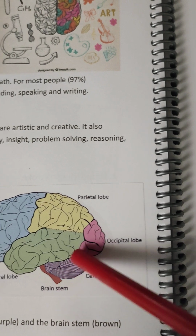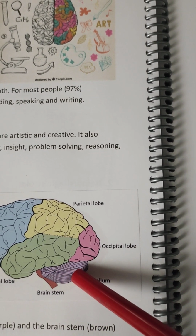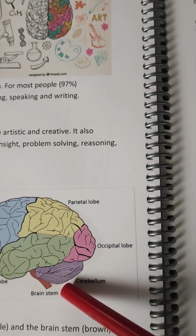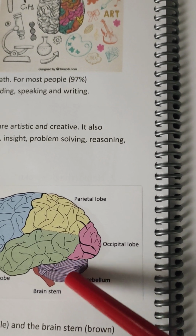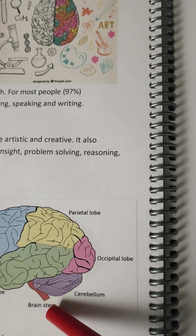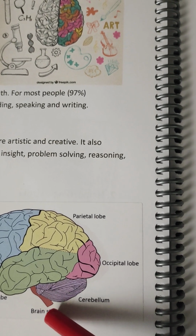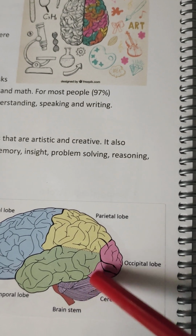And when you're talking about this cerebellum, there you have the area of balance, coordination and control of voluntary movements. And then fine muscle control is also here. And this one, the brainstem, is for swallowing, heartbeat, blood pressure, breathing, body temperature, digestion, alertness and sleep.